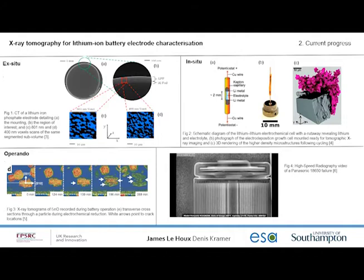So a combination of these two techniques, ex situ and in situ, allows us to really understand the processes happening within the battery. And then finally, we've got the operando techniques. Operando is where we're looking at changes with time.